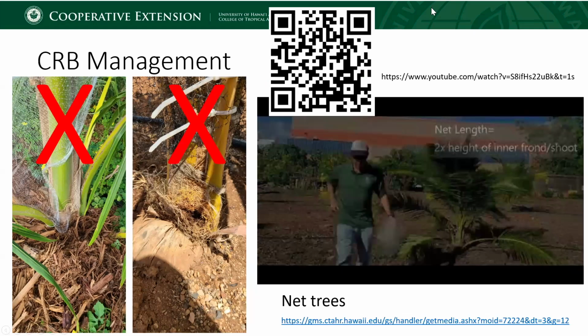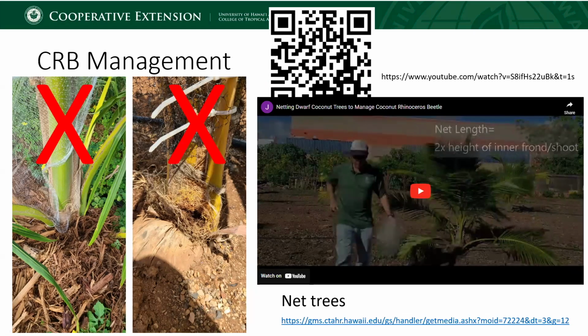And if you do wrap trees, like I said, don't use zip ties because it does get stuck to the tree and it's hard to rewrap later on. And then just have good technique where you don't have gaps around that heart of palm zone. If you want to look at different nets and netting strategies, we have a YouTube video as well as an article that we wrote, so you can check those out on YouTube or our CTAR websites.